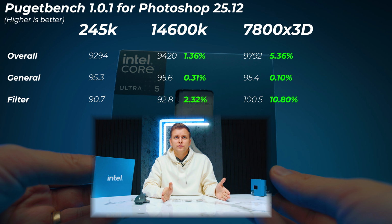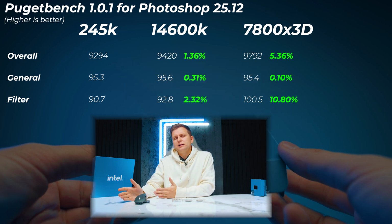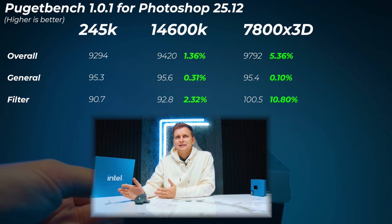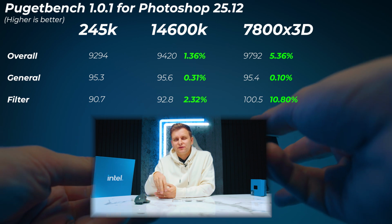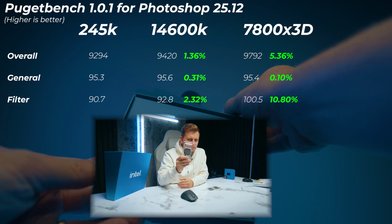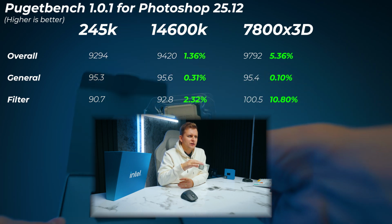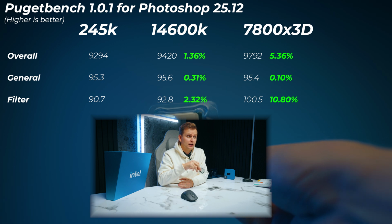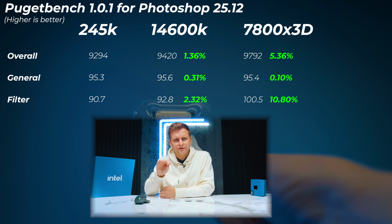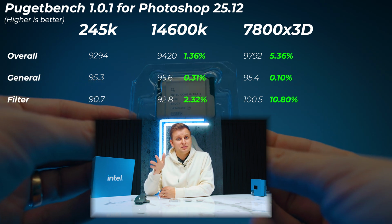score compared to the 245K. What's going on in here? Well, looks like actual real-world performance, we're not gaining that much. And the 7800X3D is 5.4% faster. So the AMD, which is quite old CPU, actually wins compared to the Core Ultra, which is a lot newer, like years newer CPU. And Intel's always been the dominating force in Photoshop as long as I can remember, but now the table seems to be turning.